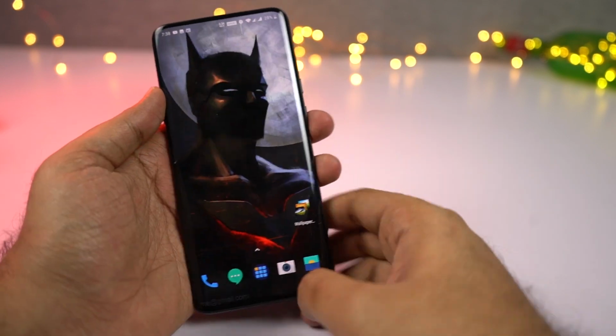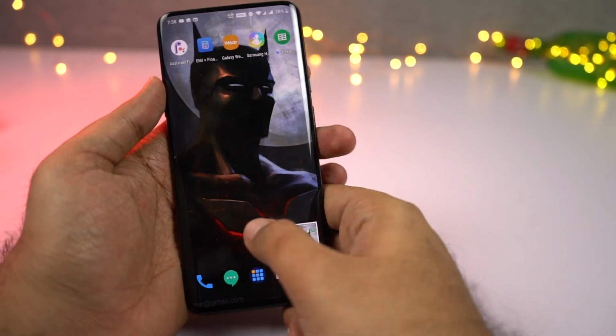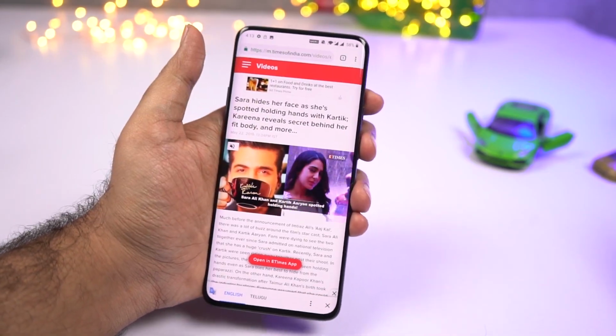Once you enable it, you can just swipe down using 3 fingers to take a screenshot. This is definitely my favorite way to take a screenshot. Next we have long screenshot. Let's say you want to take a long screenshot of this web page. Then this is what you need to do.